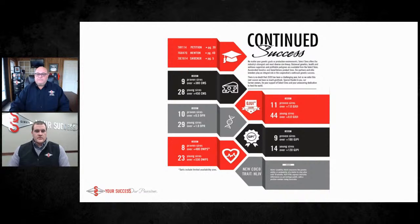Mark, what's something that sticks out to you on this? I think one thing that does stick out is you see the numbers for the proven bulls. Obviously, there's not as many, but I think it shows the strength of our young bulls coming up, or what we currently have available. For instance, 44 over 8 JUI or 14 over 120 JPI. I think that just shows the strength of what we got to offer coming down the pipeline. It really does, and our program has continued to grow, and sales have grown as well. And we're certainly fortunate to provide these genetics to our breeders and customer owners out there.